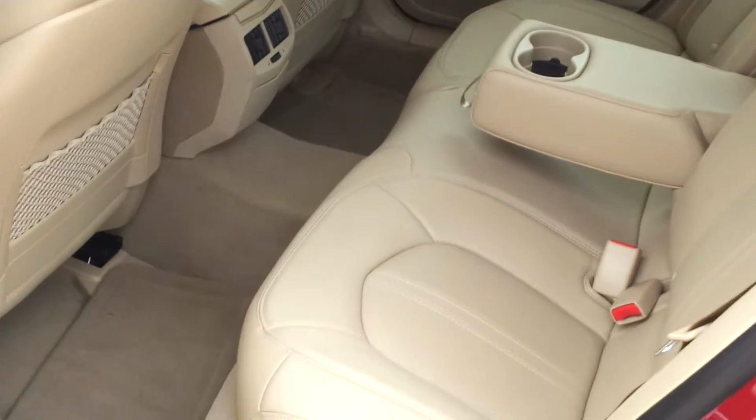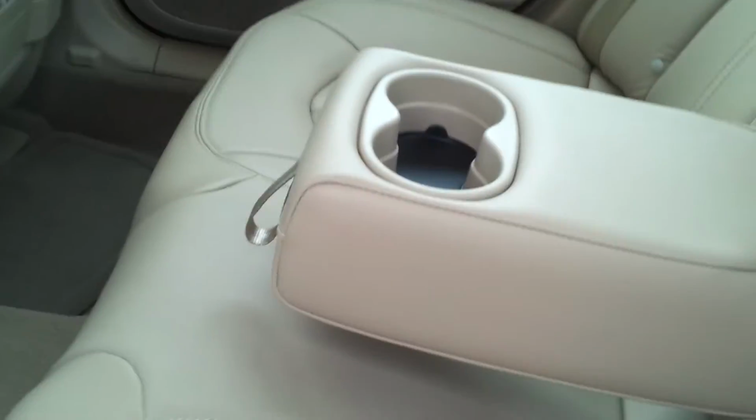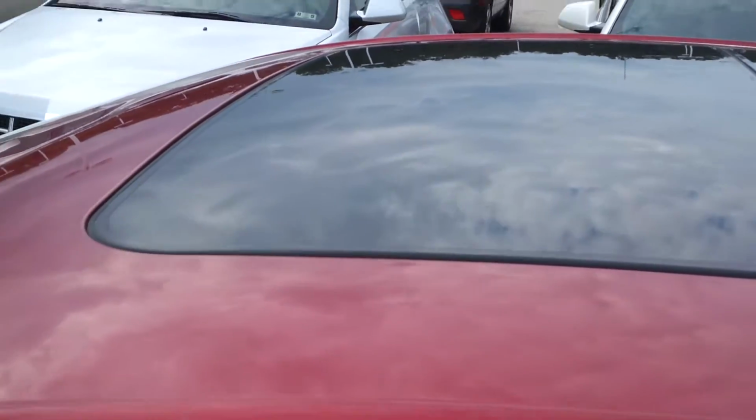Back seat, very luxurious leather. You can see it's in the cashmere. Okay, you got the air conditioning vents. And your seats, you can see you've got a pass through here into the trunk. The seats do fold down, gives you a lot of room there if you want to play. And you've got the panoramic sunroof.